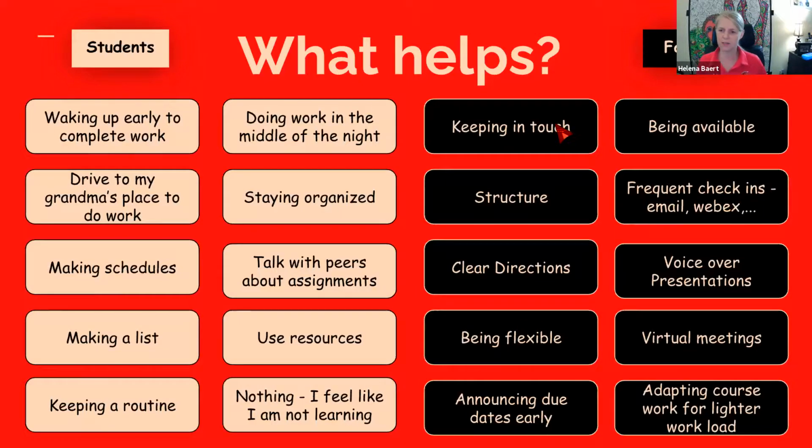Then the faculty, you know, some of the biggest things were that the faculty did a lot of, we actually did some conferences on that, to do voiceover presentations using video presentations, being flexible, sticking with your hours and actually meeting with students, having virtual meetings. Frequent check-ins, we advocated for that. Some instructors did it weekly. By the end of the week, how do you feel? How are you doing? And just a time for students to let the instructor know how they're doing.